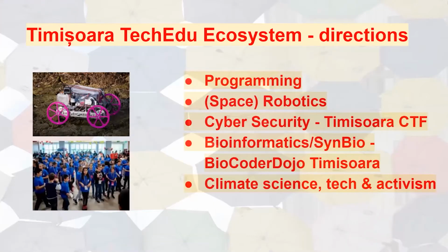There are several main directions that are easy to recognize as main things in this tech educational ecosystem. It's general programming, robotics with lots of space flavors, cybersecurity, bioinformatics and synthetic biology, but also climate science technology and a little bit of activism.